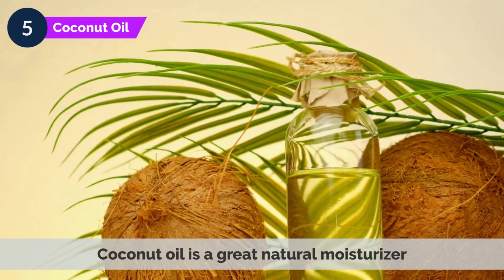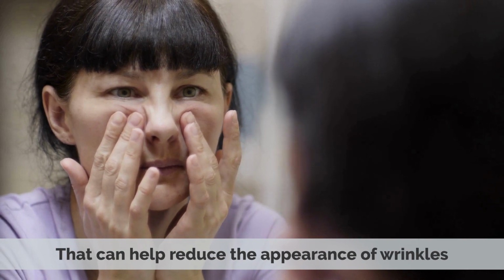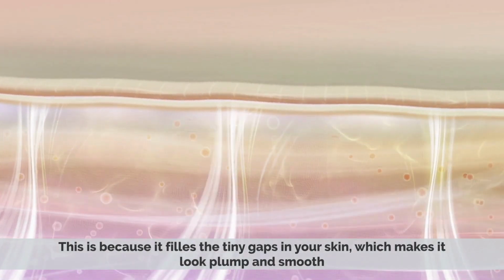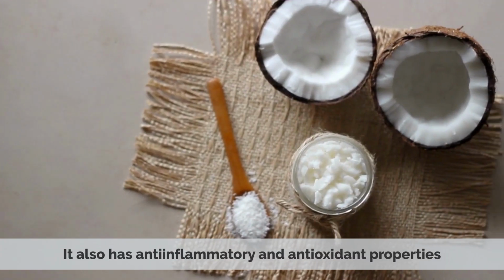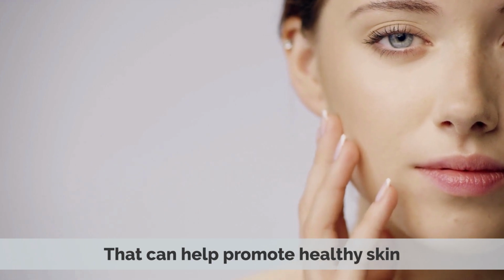Coconut oil. Coconut oil is a great natural moisturizer that can help reduce the appearance of wrinkles. This is because it fills the tiny gaps in your skin, which makes it look plump and smooth. It also has anti-inflammatory and antioxidant properties that can help promote healthy skin.